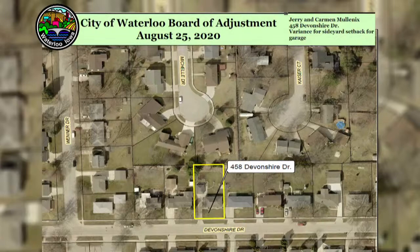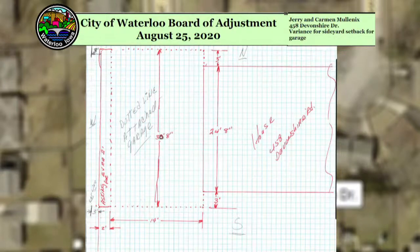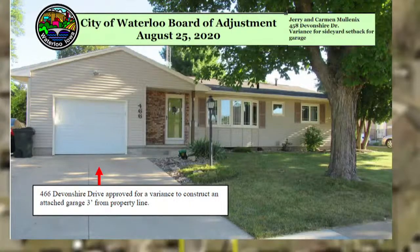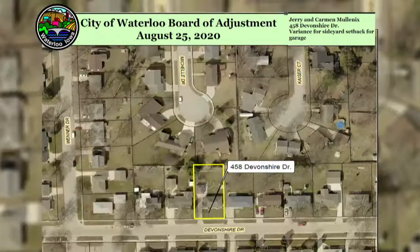Therefore, staff recommends that the request by Jerry and Carmen Mullinex for a variance to allow for the construction of an attached garage with a 3-foot setback, 2 feet short of the minimum 5-foot setback required in a R2 1 and 2 family residence district located at 458 Devonshire Drive be approved for the following reasons. The request will not appear to have a negative impact on the neighborhood or on traffic conditions. A similar request at 467 Devonshire Drive was approved by the Board of Adjustment with no known negative effects. The applicant submitted a signed petition in support of the request. There has been no opposition to the request. I believe the applicant is here in the audience if you have questions of her.